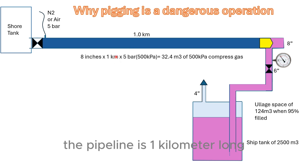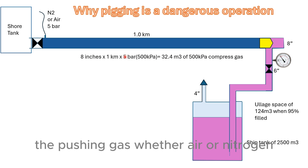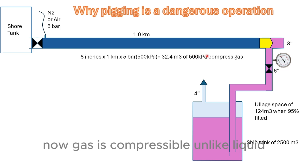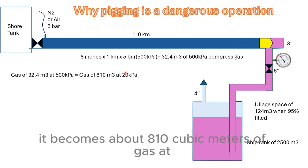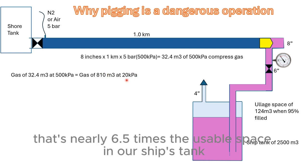The pipeline is 1 kilometer long, 8 inches in diameter. That gives a pipe volume of about 32.4 cubic meters. The pushing gas, whether air or nitrogen, is at 5 bars or 500 kilopascals. Now gas is compressible, unlike liquid. That 32.4 cubic meters at 5 bars, compressed gas expands rapidly when released at atmospheric pressure. It becomes about 810 cubic meters of gas at 20 kilopascals. That's nearly 6.5 times the usable space in our ship's tank.